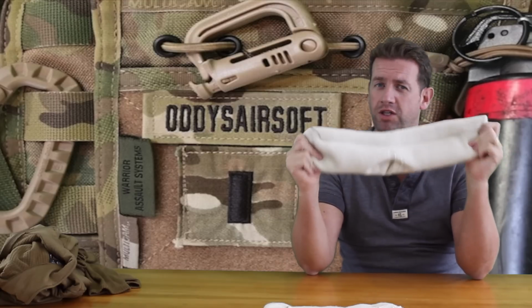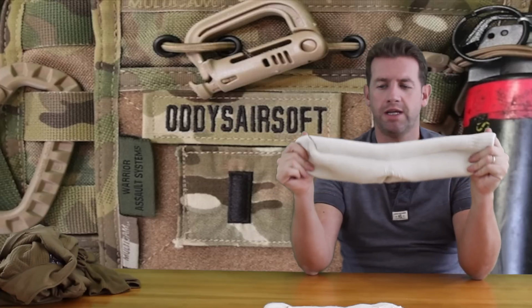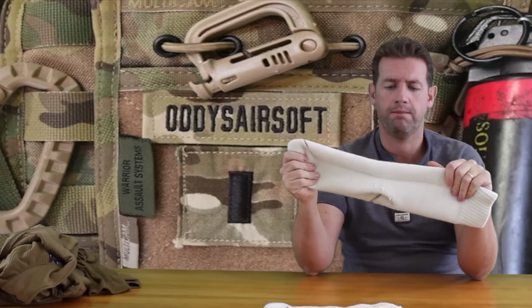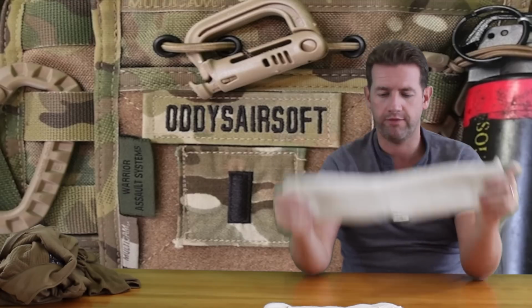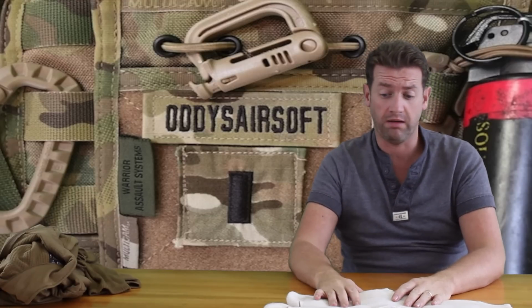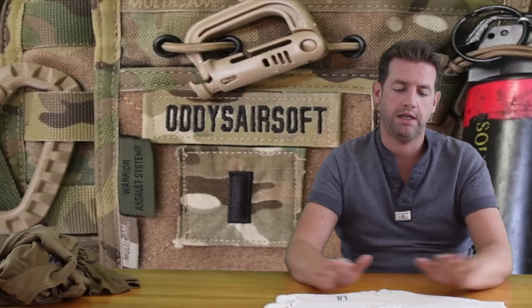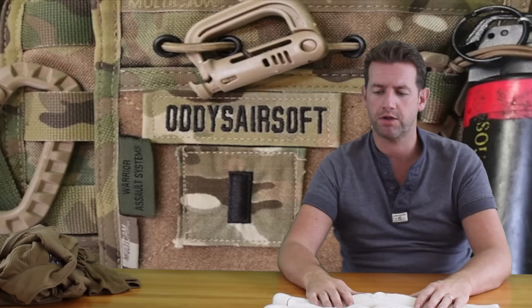Check them out. Don't be put off by the fact that they are designed for very cold temperatures, because these are so comfortable and so thick. If you've got a big pair of boots on, they're going to make all the difference. And I haven't found my feet overheating excessively, any more than with any other sock, and I think that's to do with the wool in the makeup of the sock itself.